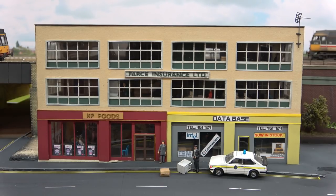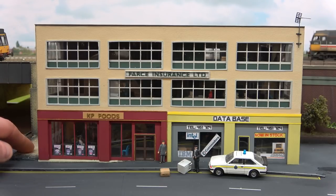There is still some work to do. I need to sort out paving for this side, and we need to better sort out the foundations of the structure as the road slopes away, but that'll be a job for the new year.